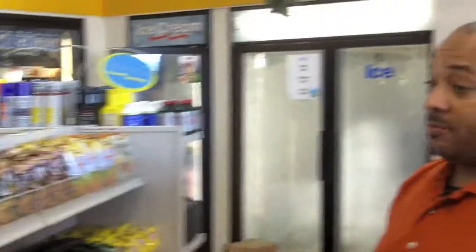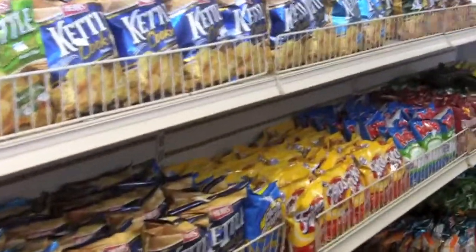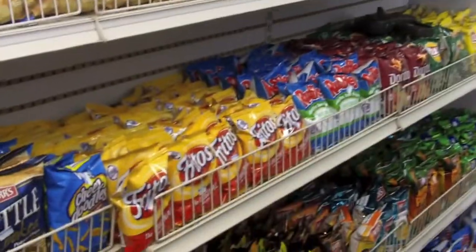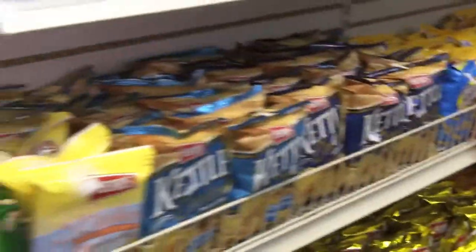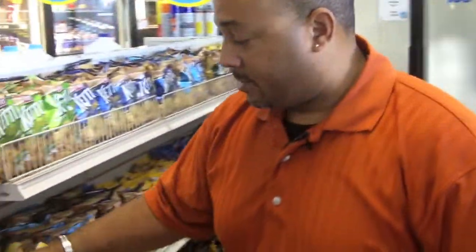And then we have chips. We have great brands like the Herr's, which is top of the line quality brands. And you have your Ruffles and Lay's and all the different, you know, baked and fried, different types. You have Pringles. We have the Keebler Club. You know, everybody loves these. These are top brand, top name.